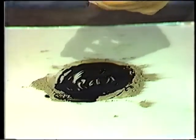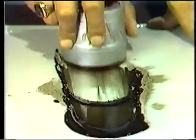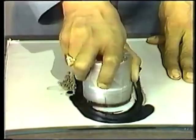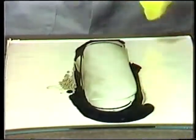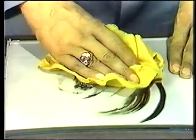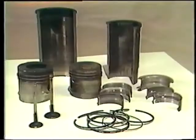It feels slick, almost like a lubricant. Now, let's rub the glass with a piece of metal and see what happens. In just a few seconds, the erosive wear of that silken powder has already begun. And if this dust enters an engine, this is the result.